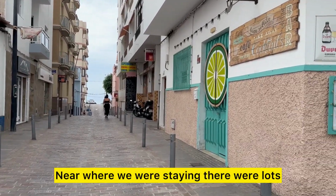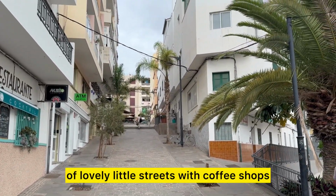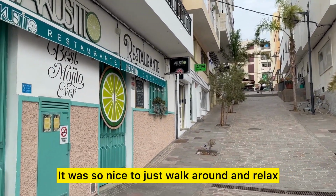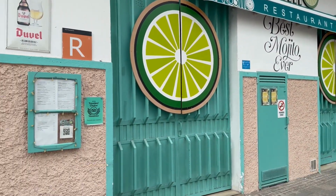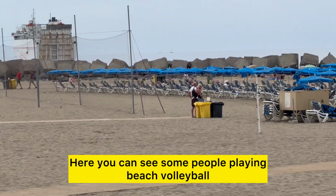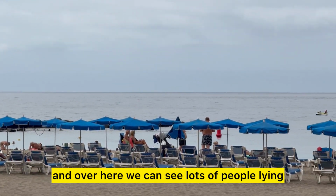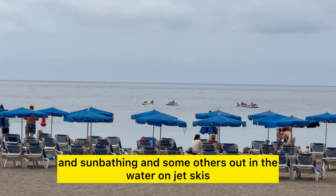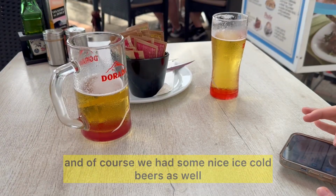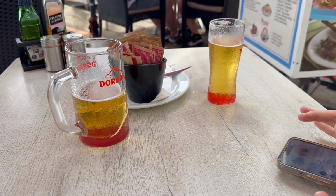Near where we were staying, there were lots of lovely little streets with coffee shops, restaurants, and places to go. It was so nice to just walk around and relax. Here you can see some people playing beach volleyball. And over here, we can see lots of people lying and sunbathing, and some others out in the water on jet skis. And of course, we had some nice ice cold beers as well.